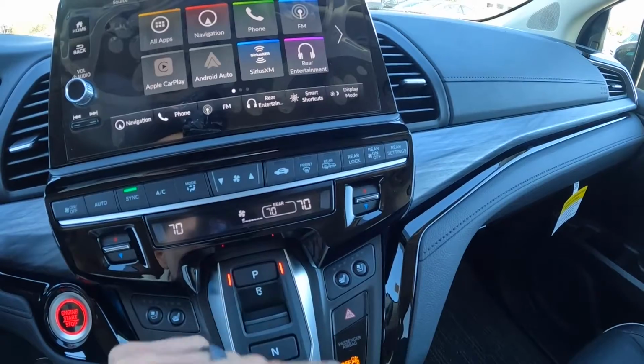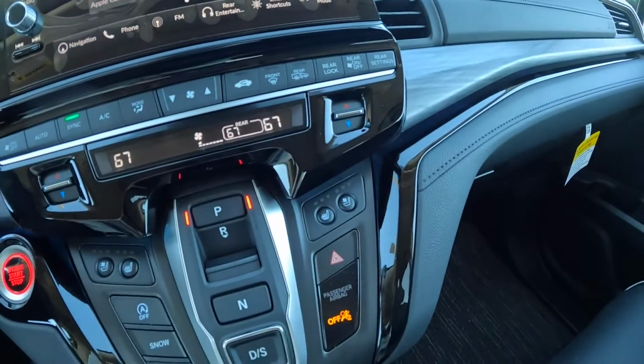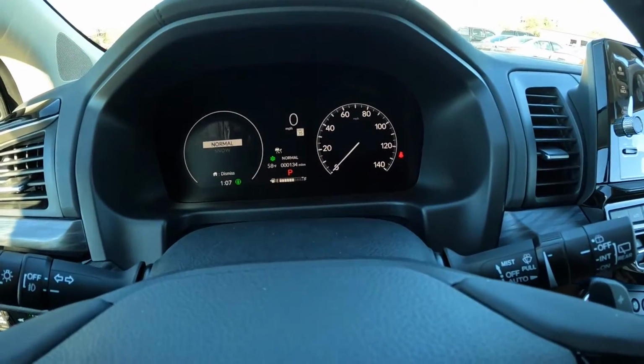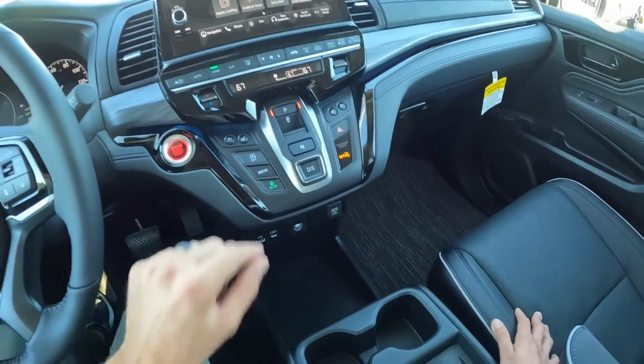With the rear, you're able to sync the rear to the front. Pretty nice and easy, different zones, heated and ventilated seating. We have auto start stop. We have a snow mode, normal mode, as well as your eco mode as well. So nice floating design right there with a little bit of gloss trim.